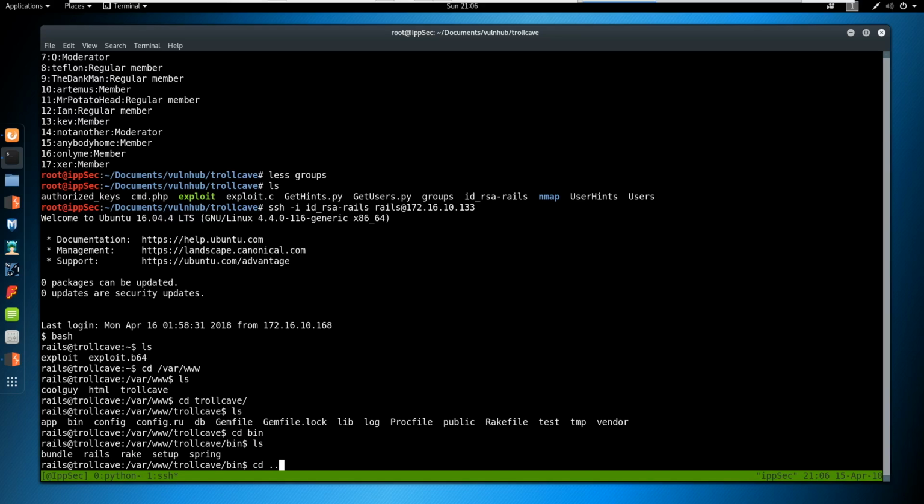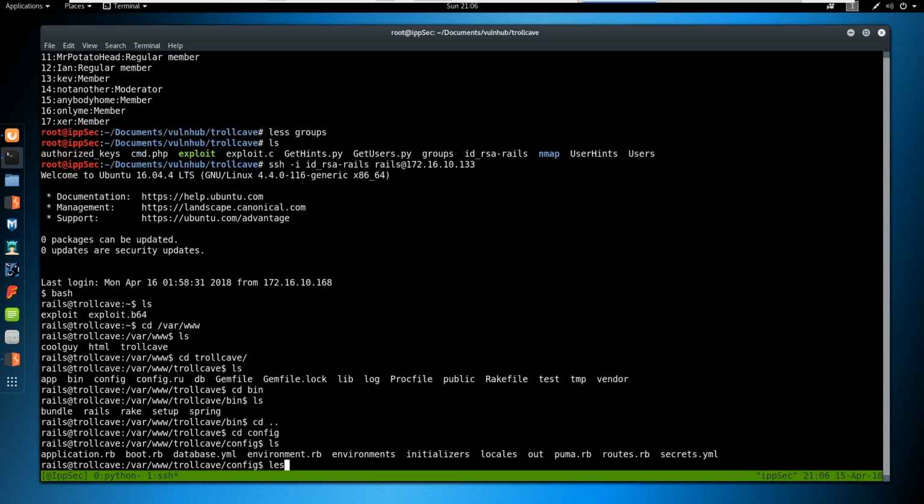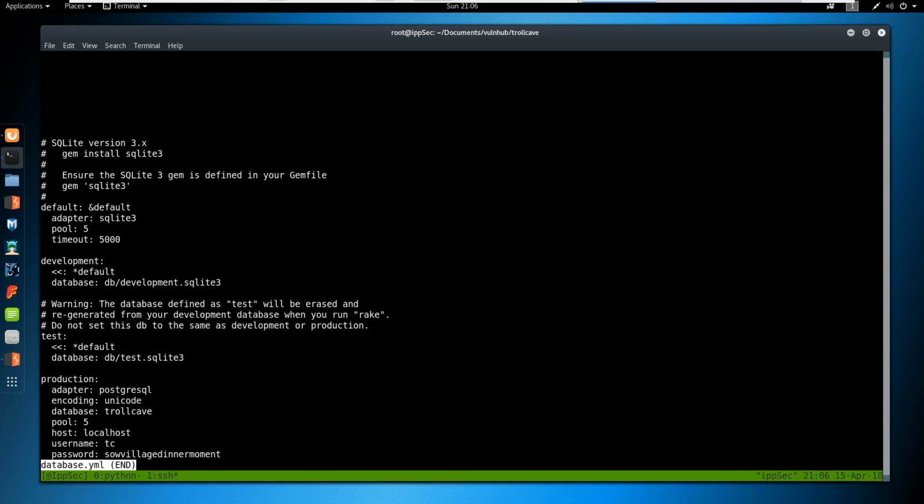Not bin, config. And look at database.yml. And we can see there is a Postgres server and there is SQLite. So production sounds good. So let's access this Postgres server.